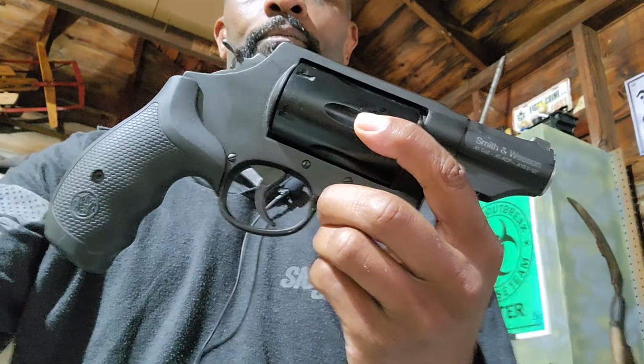Let's get into it. Now, handguns, for what they are, are mechanical devices, and just like automobiles, there are different makes and manufacturers and models, but they all share a lot of common factors and features throughout their design.